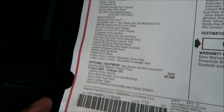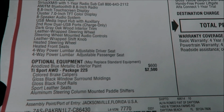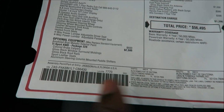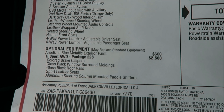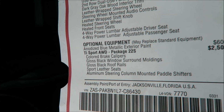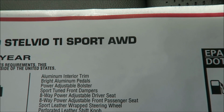Now, you have the optional equipment to start. The anodized blue paint, which we talked about, that is new for 2020, $600, and that is all additional paints besides the Competizione red and the Trofeo white. Then you also have the Ti Sport all-wheel drive package, which is $2,500. All right, so you have color brake calipers, gloss back window moldings, sport leather seats, aluminum steering mounted paddle shifters, and then all this stuff to go with it.